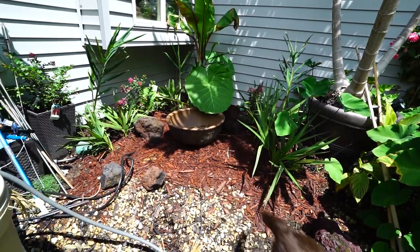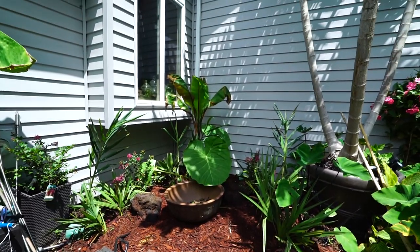Tucker, you're not supposed to be in there, bud. You know, they get older and you let them get away with things, and then they just walk all over you.